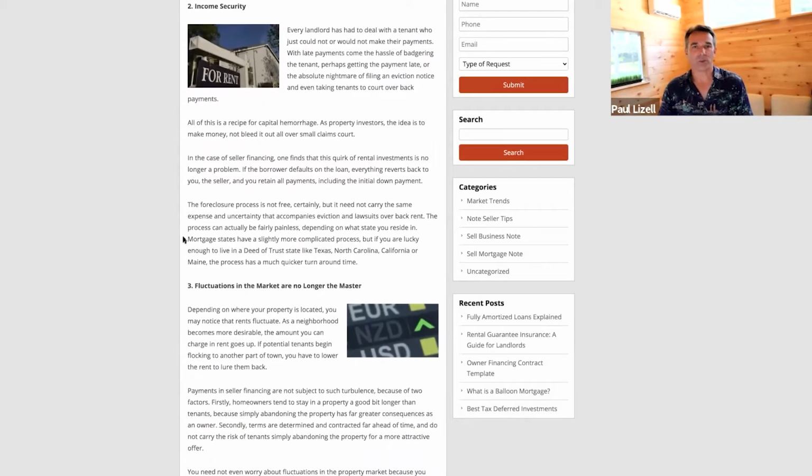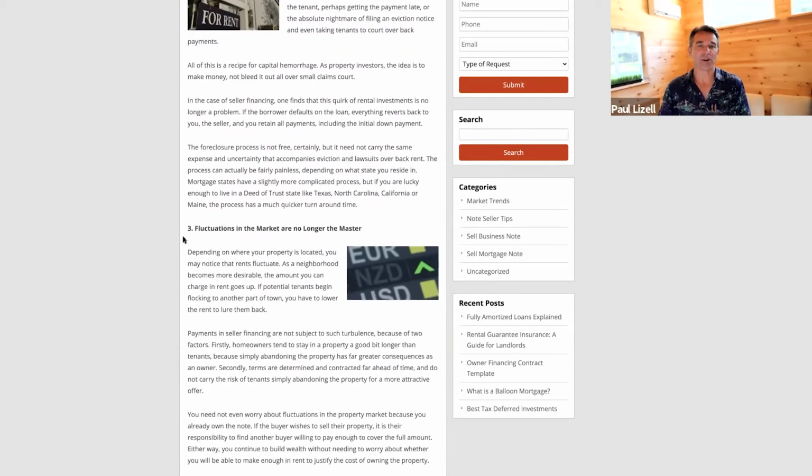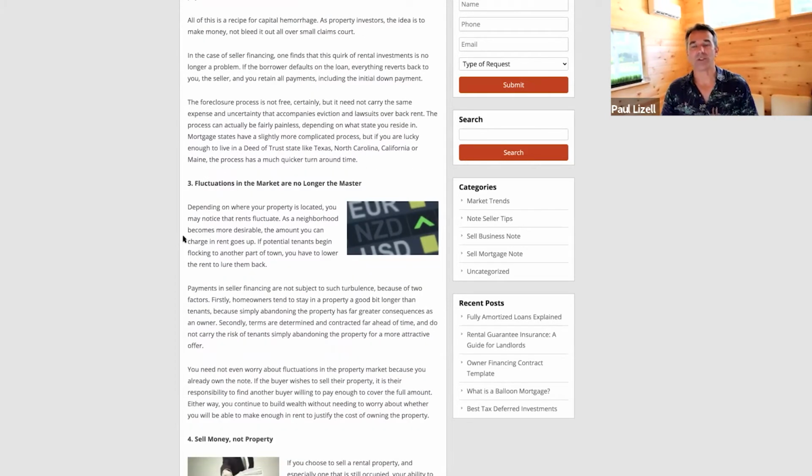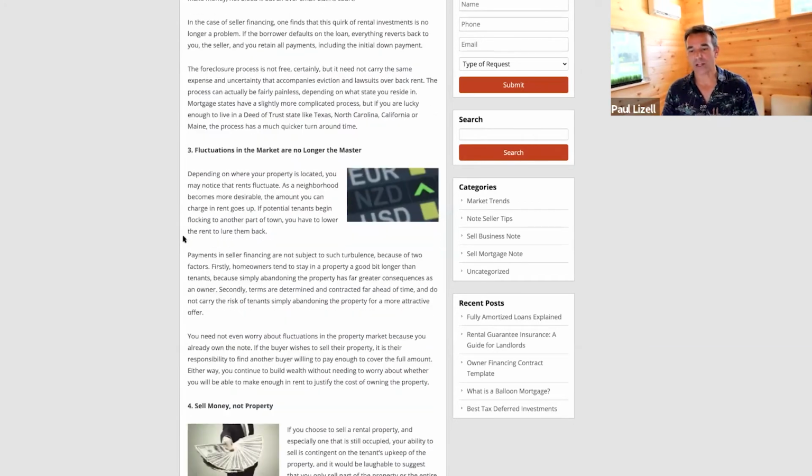So if the market fluctuates and goes down, you're not hurt. If it goes up, technically you're not hurt either. You're still in a good situation. Your LTV is actually getting better and lower, as far as the loan to total value on the property. So you're in a good spot there because your buyer will now have equity. If they start to fall behind or have issues, they may be able to sell the property and pay you off, and you get everything paid off up front. So nice advantage right there.